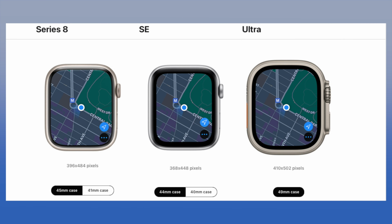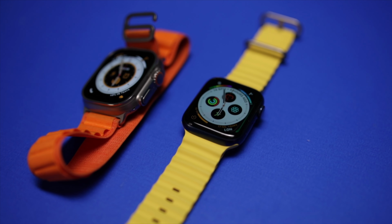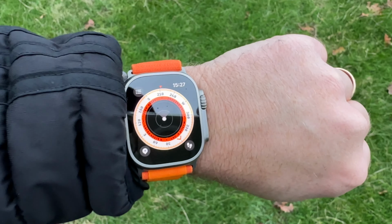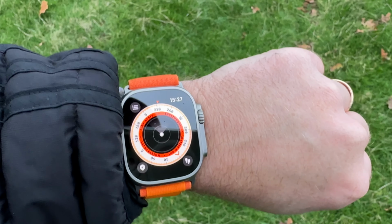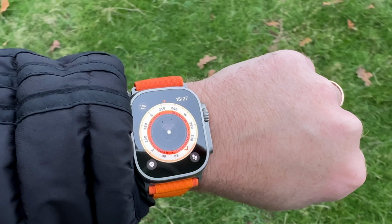Next, all of the watches come with GPS and cellular options. The Ultra is only cellular, that is the only option, but you get GPS and cellular on the SE and the Series 8, and it still has the same GPS as the Series 8, the same specs inside, that L1 GPS. The only difference with the Ultra is it has more accurate and precise GPS in the L1 and L5 system. So if you want really accurate GPS data, then the Ultra is the one to go for. If that's imperative for you, then go for the Ultra, but you're still getting the same system from the Series 8 inside the SE as well.